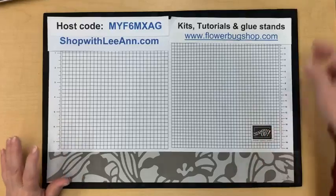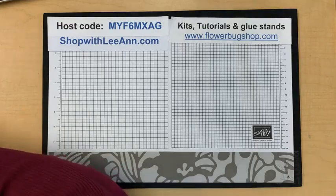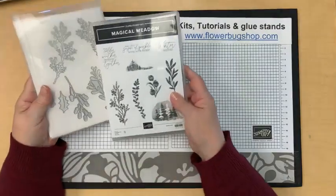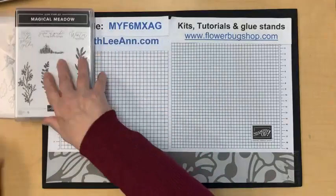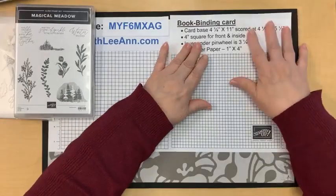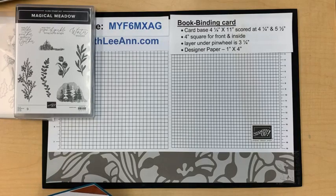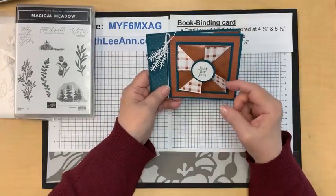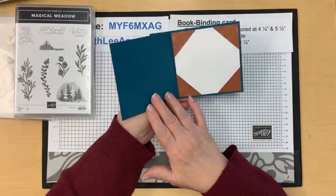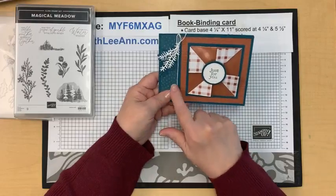Okay. I think I can get going on our projects now. I was inspired by this next card. We're going to use the Magical Meadow bundle as well on a few of these projects. So we're going to make a bookbinding card, but with a twist. I've done a twist on a bookbinding card in the past, but this is different. Do you remember what I called this? Fold and tuck card. Do you remember that we did this just a few weeks ago, the fold and tuck card? So this is my bookbinding card using some of the dies from the Magical Meadow bundle.